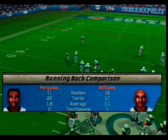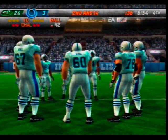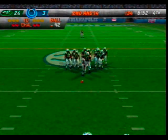That one started off poorly and only got worse. That defensive line did a better job than the offensive line, and that's how they were able to get penetration to stop that play in the backfield.